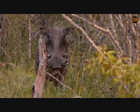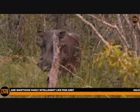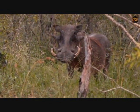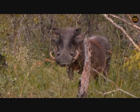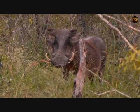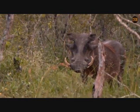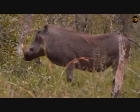Warthogs are fairly intelligent. I don't know if they're as intelligent as a normal pig, but they are fairly intelligent creatures. The way that they work things out is pretty amazing, and they do have a very good array of senses as well. Great sense of smell. Their eyesight is not too bad, and their hearing is pretty good as well. That's how they're able to detect things like leopards. Remember, leopards hunt them regularly, and so they need to be on top of their game to figure that out. And they're also pretty good with figuring out ways to find food.